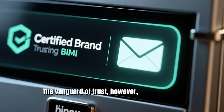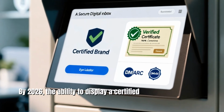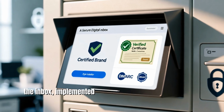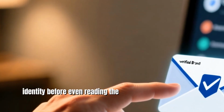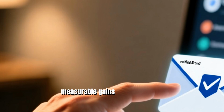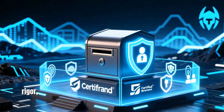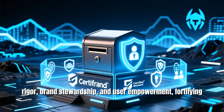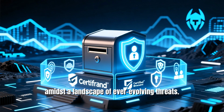The vanguard of trust, however, is set by BIMI. By 2026, the ability to display a certified brand logo directly in the inbox, implemented with stringent controls, including a verified mark certificate and logo mark policy, transforms the inbox into an environment optimized for instant trust. The psychological assurance of seeing a brand's verified identity before even reading the subject line translates into measurable gains in engagement. The adoption of BIMI signals a final convergence of technical rigor, brand stewardship, and user empowerment, fortifying email as the most resilient long-form communication channel amidst a landscape of ever-evolving threats.